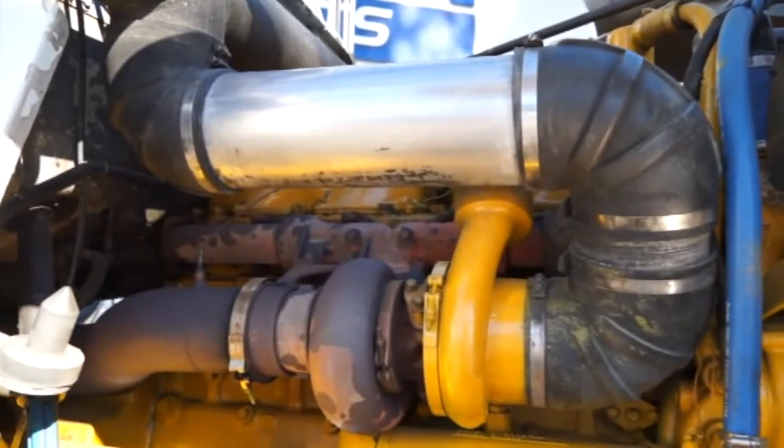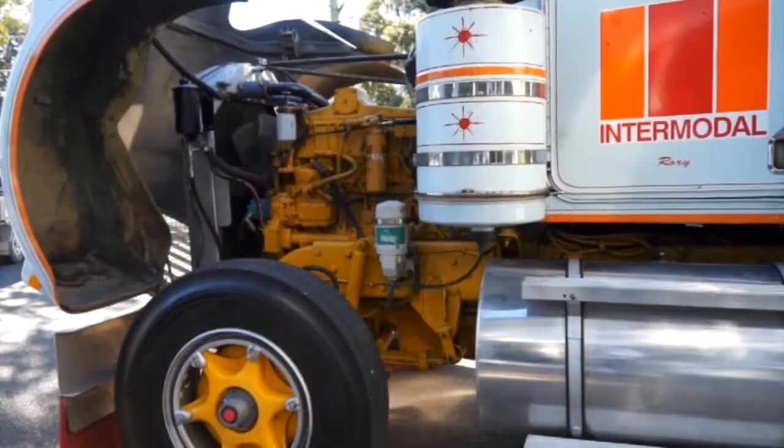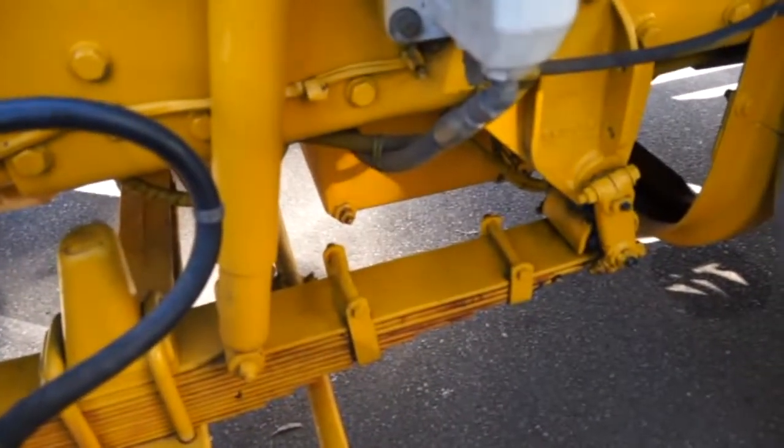Yeah. Driveline? The driveline is a 13-speed Road Ranger. It's got 44,000-pound Rockwells in it. And 20 years ago, I sold them and helped them fit a Hendrickson air suspension to it. Yeah. And I can tell you now, it's still got the original airbags in it, 20 years old.